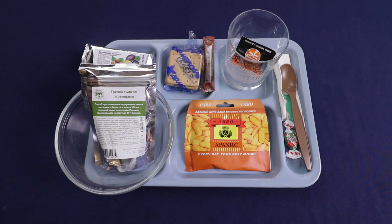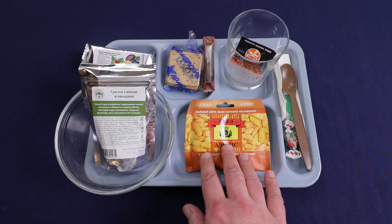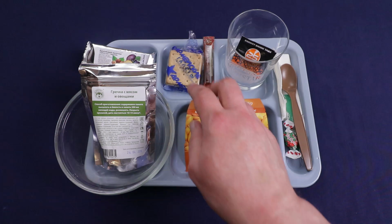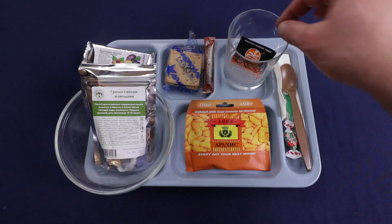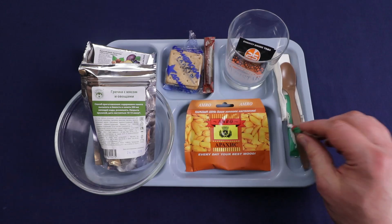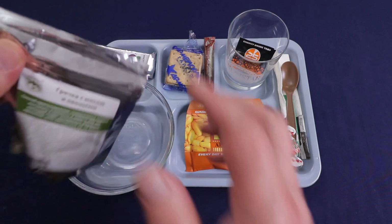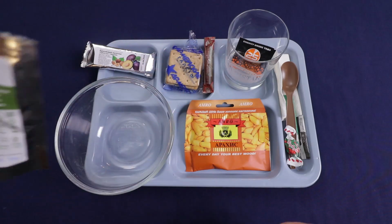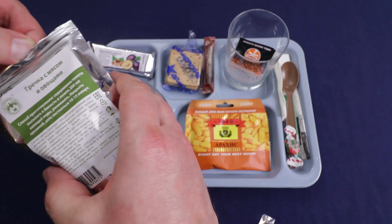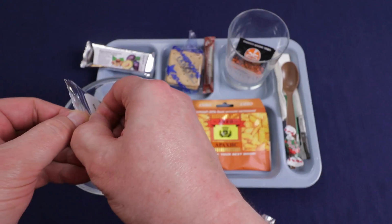Okay, here we are for lunch. We're going to have our buckwheat with meat and vegetables, peanuts, our prune and nut bar, our wheat crackers with some honey, our orange caramel energy drink, and our bayberry can. We got some salt and pepper there if we need it. But let's get our main going really quick, since that's going to take the longest. I think it calls for 200 milliliters of water, and just cover it and let it sit for 10 to 15 minutes.